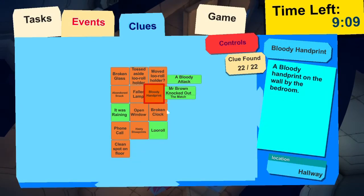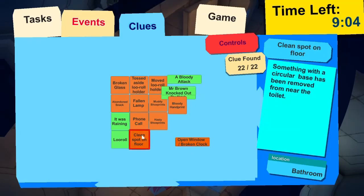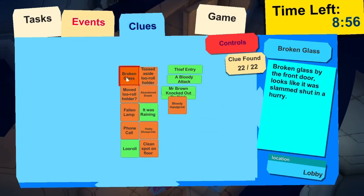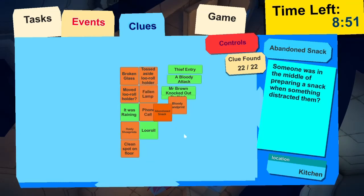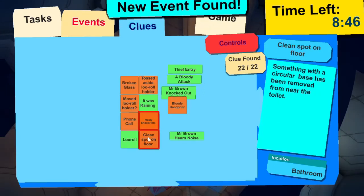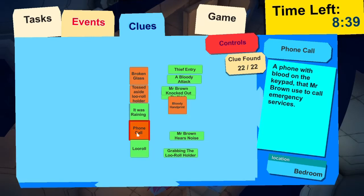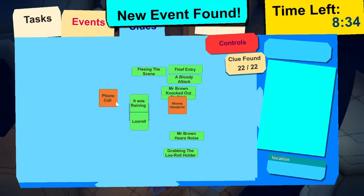Yes, it is. So the things that are in the bedroom, most of them are to do with the window. So if I go muddy shoe prints, that was by the window. Link these. Broken glass. Let's link this and the food together. So where is the abandoned snack and the fallen lamp? Clean spot on the floor. Move blue on. There we go. Oh, that was the hasty shoe prints. There we go. Running into the bathroom. The phone call. There we go. Filling the scene, and there you go.